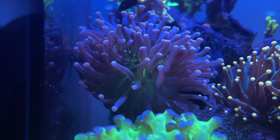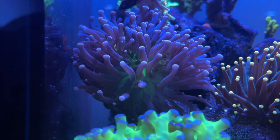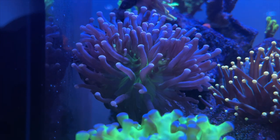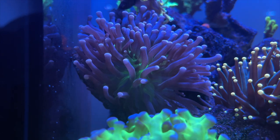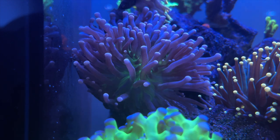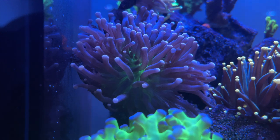I have recently developed a dislike for very fancy names because I just feel like at this stage I don't have the eye to tell the difference between many of the different torches or many of the different colors. So many times I just buy a coral based on what it looks like while ignoring the name. But for me, this torch right here, the Joker torch, actually fits the name really well.